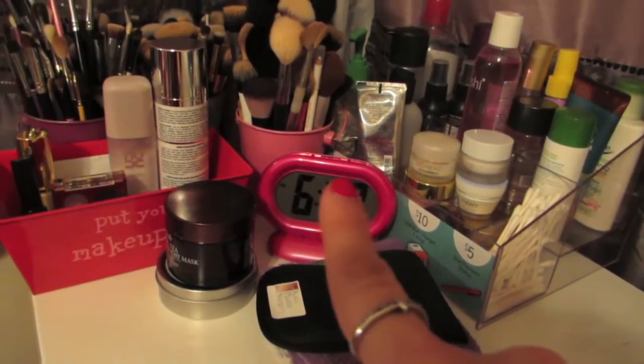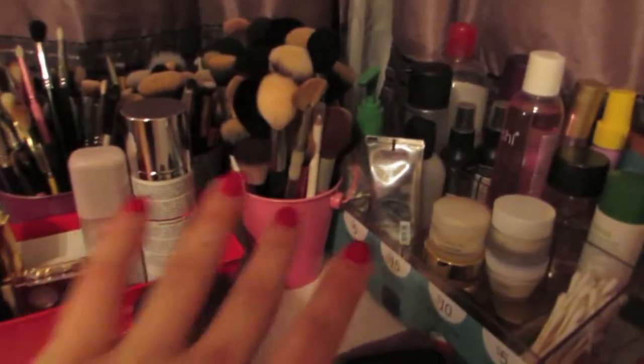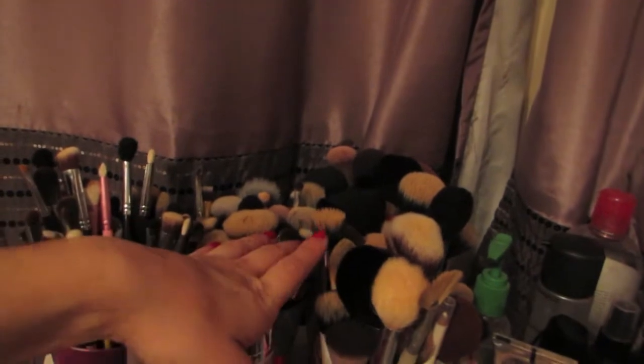Obviously, I have a little clock. Yes, I'm filming at night. I'm just going to get that out of the way because it's annoying to look at. But these are pretty much all of the products that I use on a day-to-day basis. I have 4 little sections of brushes. They're all kind of all over the place as of right now.